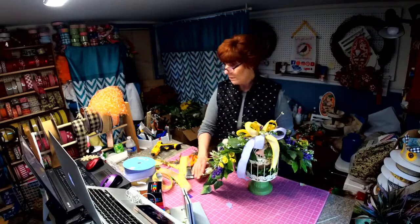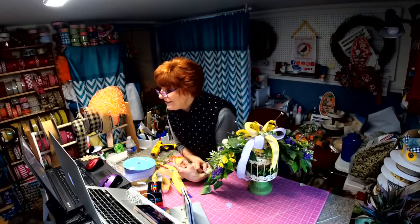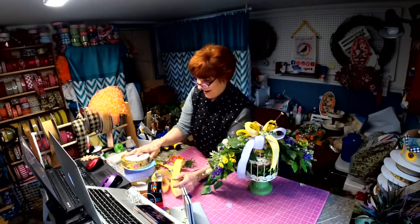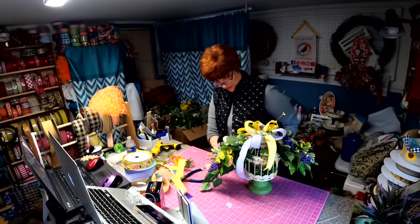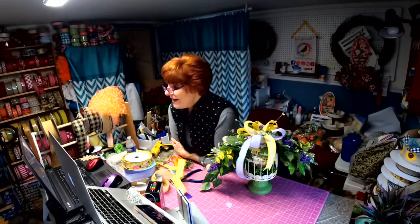What do you think? Helen says, leave the eggs alone. Helen's a fan of the eggs now. Sometimes in a design, you have to have something of a different color. There you go. Hey, Dawn.